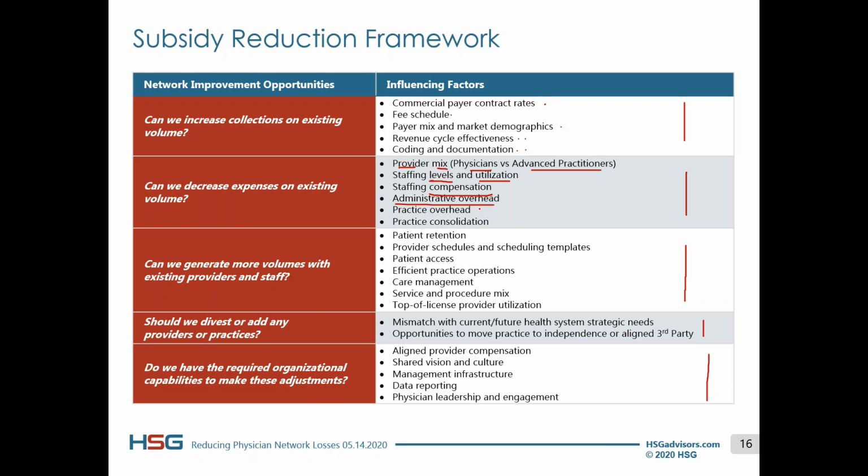One, evaluating how administrative overhead is allocated from the health system, and two, looking at the administrative overhead that exists within your corporate shell for your employed network. Both of those represent opportunities for subsidy improvement if they're not adding an ROI. And then the last two, looking at practice overhead and practice consolidation.